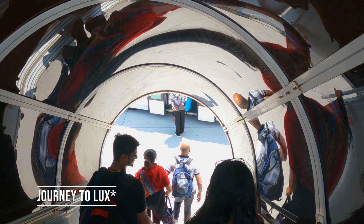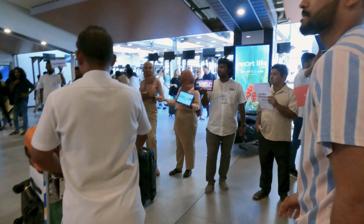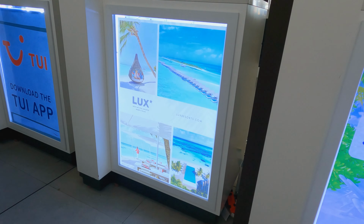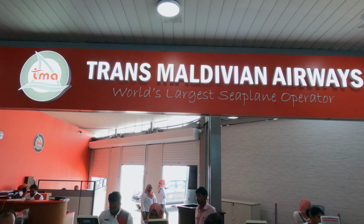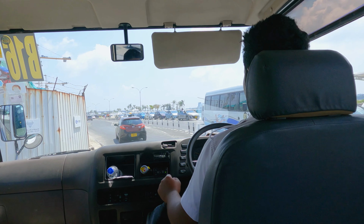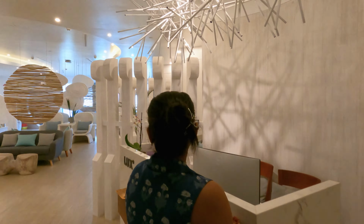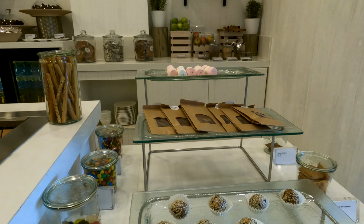Once we landed at the Velana International Airport in the Maldives, a staff of the LUX Resort greeted and escorted us to the resort's dedicated booth. After confirming our reservation, he helped us check in at the Trans-Maldivian Airways counter and got us our boarding passes for the seaplane ride. A shuttle drove us to the seaplane terminal, where we were first escorted to a fantastic lounge with stylish and comfy seating and lots of treats to savor for free.